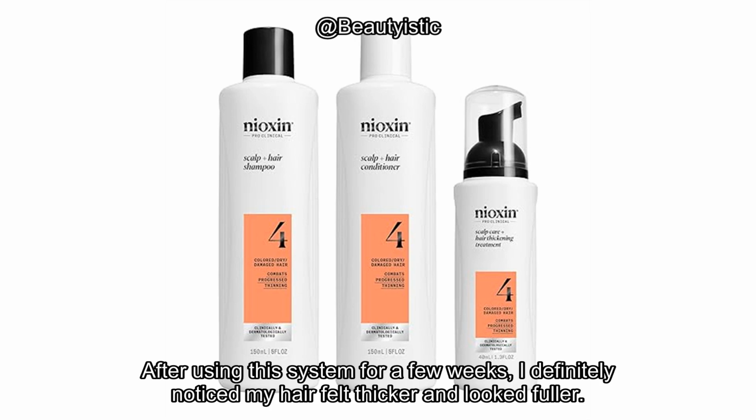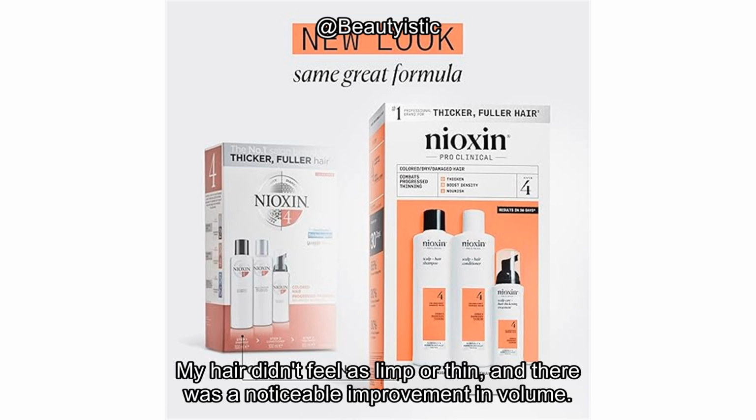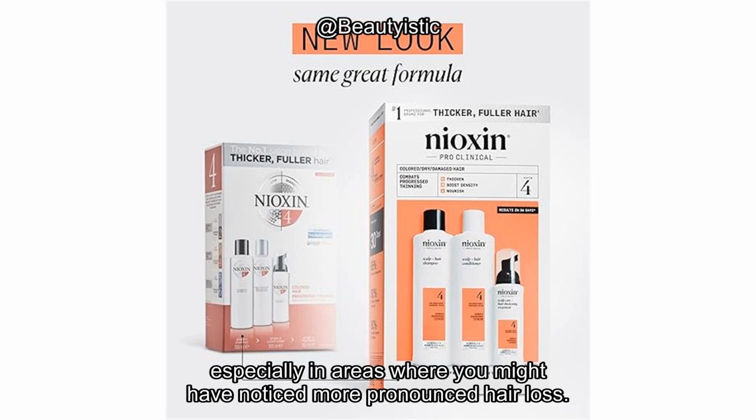After using this system for a few weeks, I definitely noticed my hair felt thicker and looked fuller. The biotin and niacinamide seemed to be doing their job in boosting my hair's overall density. My hair didn't feel as limp or thin, and there was a noticeable improvement in volume. I would say the real-world benefit of this product is its ability to maintain the health of the scalp while addressing thinning hair, especially in areas where you might have noticed more pronounced hair loss.